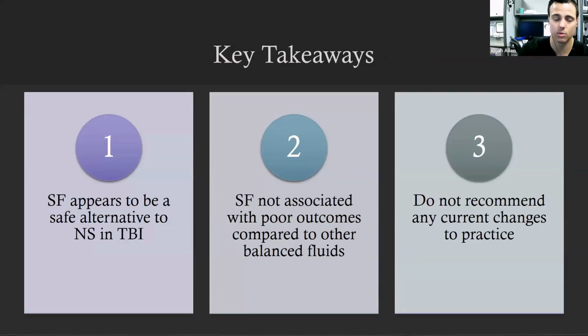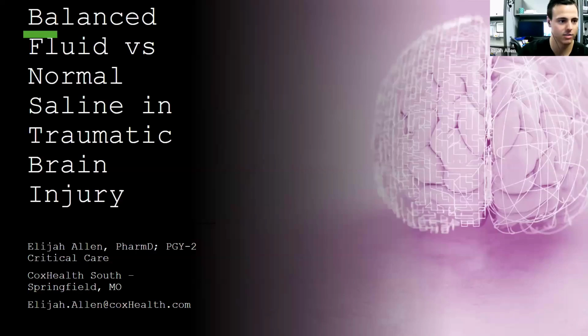But the key takeaway from this trial is that Sterofundin does appear to be at least a safe alternative to normal saline in TBI. It's not associated with the poor outcomes that other balanced fluids are. However, at this time, I wouldn't recommend any current changes to practice. It hasn't been shown to be superior to normal saline, and fluids like normal saline are much more familiar to our providers, commonly and readily available, and cheap to use. So at this time, I wouldn't recommend any current changes to practice, and I'd continue using normal saline as our preferred fluid in patients with TBI.